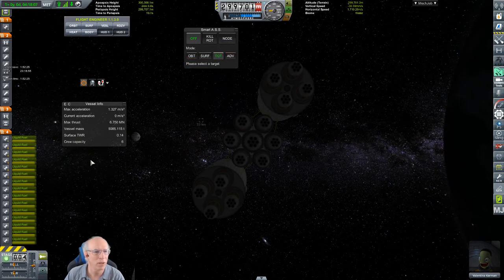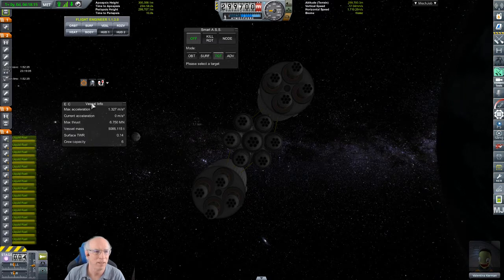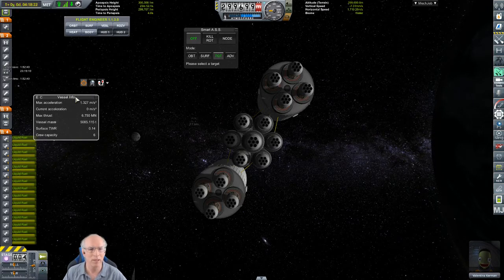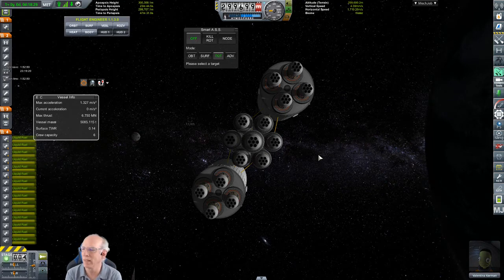Okay, so TWR is low, 0.14. Max acceleration, 1.3 meters per second squared. So what I need to do is to raise the orbit very high. Can somebody quickly tell me what the SOI is of Kerbol? So I don't have to look it up.